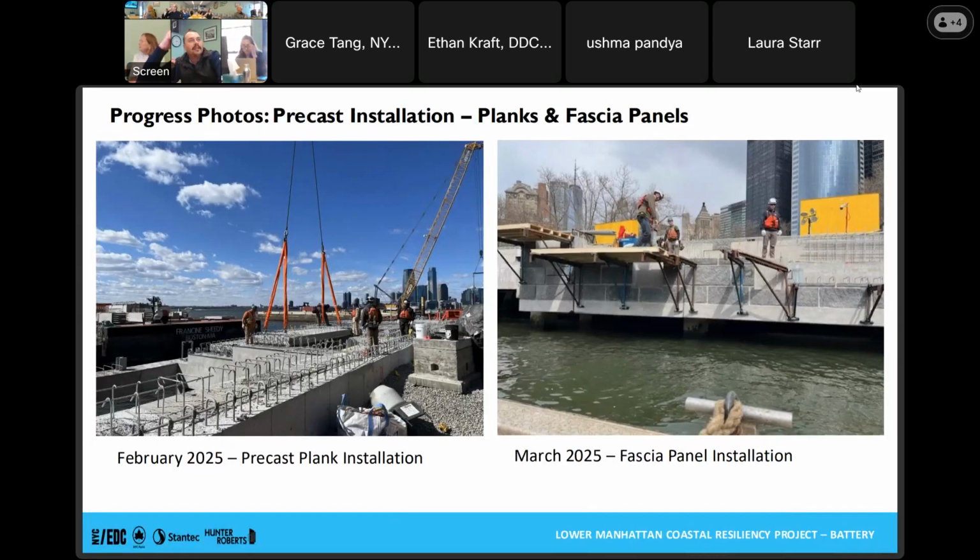On the right here are those fascia panels we were talking about, and they come to site as one integral unit with the precast for the structure, but also the granite, which is being done to kind of mimic what was existing at the back before we started our cell demolition.